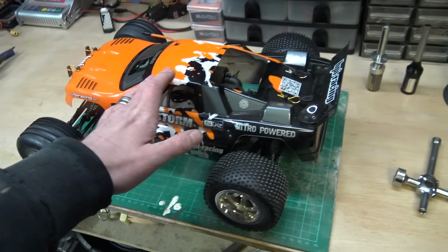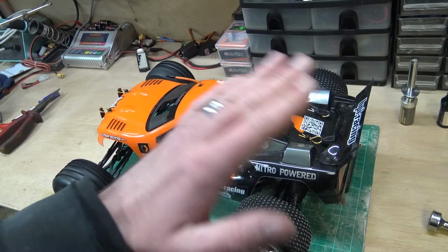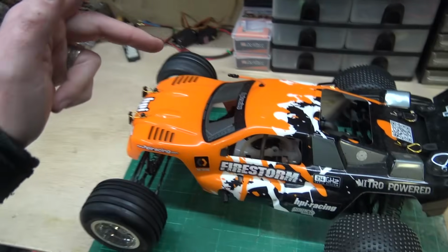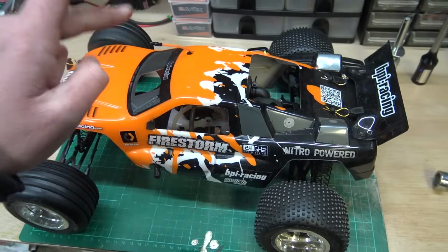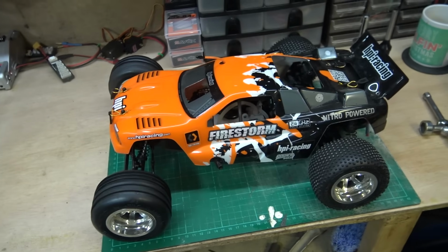We'll get the engine running properly, so that it'll actually tick over properly, lower, and it'll run smoother. And hopefully tune it a bit. I haven't got any transmitter for it. I'm assuming there's a receiver in there. So I might be able to bind it to one of my HPI transmitters, possibly. If I can, brilliant. If not, I'll sort some radio gear out.